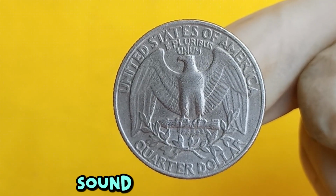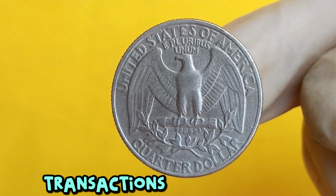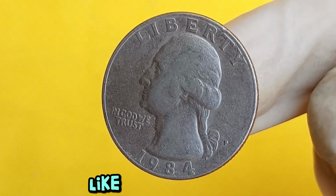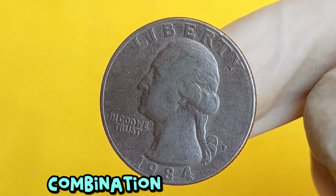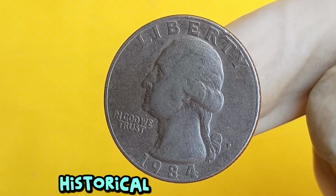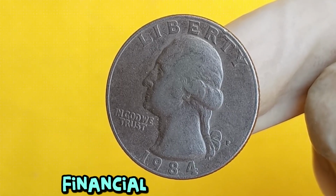Such a number may sound unbelievable for a coin that once circulated through everyday transactions, yet the world of numismatics often surprises people with stories exactly like this. The combination of rarity, collector demand, grading prestige, and historical significance can transform a small piece of metal into an object of immense financial interest.